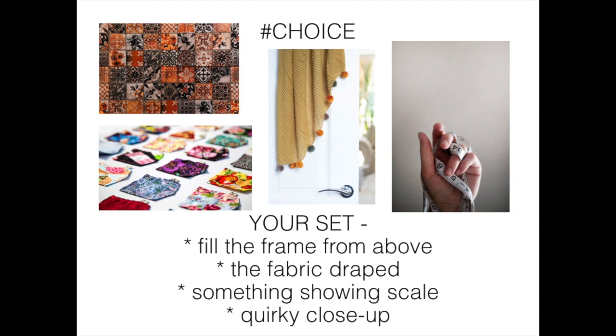And then a quirky close-up. That's what I'm calling that one on the bottom left, a quirky close-up. Something that's maybe out of focus in the background and pinch up where you want it. It's just a bit quirky, it's not straight on, it's not boring, and it's not symmetrical. It's just a little bit off, okay?